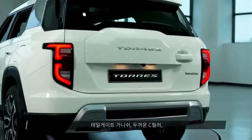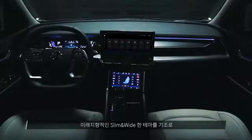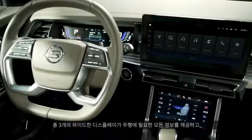Other design elements of the new Torres include the thick C-pillar and a Land Rover Defender-inspired optional storage box. Meanwhile, the rear of the SUV showcases the tailgate-mounted Sport Explorer-inspired LED tail lights.